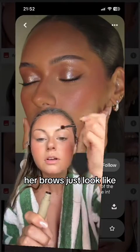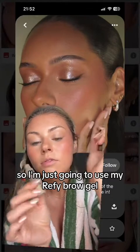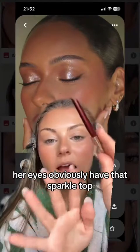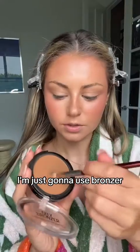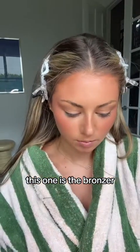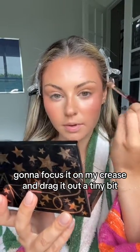Her brows just look clean and shaped, so I'm just going to use my Refy brow gel. Her eyes obviously have that sparkle top, but they do have some color underneath. I'm just gonna use bronzer. This one is the City Bronzer. I'm gonna focus it on my crease and drag it out a tiny bit.